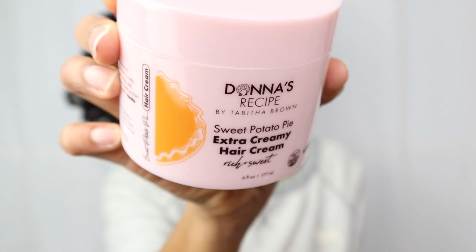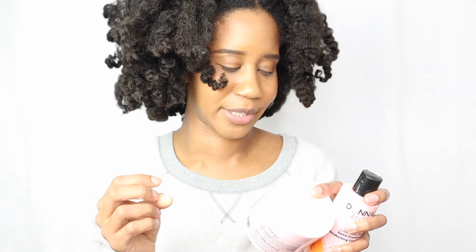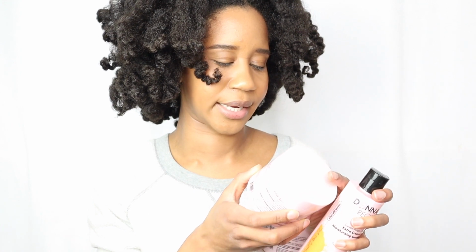Then I have Donna's Recipe Sweet Potato Pie extra creamy hair cream. It's rich and sweet. Sweet Potato Pie is the name of the line. It has a little pie on the side of it, which I think is kind of cute. Made with natural sweet potatoes, stirred with vanilla and sprinkled with warm cinnamon. The perfect hair recipe to give your hair an extra boost of moisture and shine. I just apply small amounts to damp or dry hair, styled as desired.